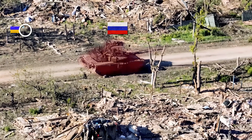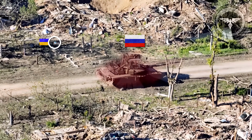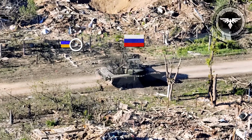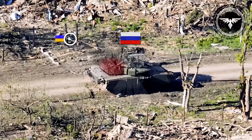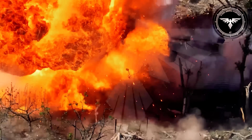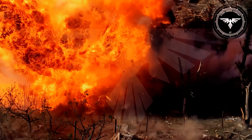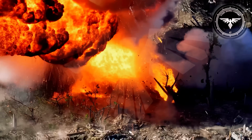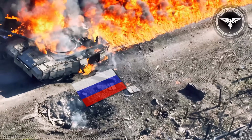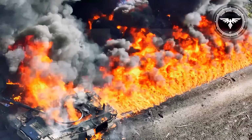Seeing this, the Russians abandon the second tank, and rightly so, as the Ukrainian drone hovers over it. The operator has the chance to target the most vulnerable spot of the Russian tank. And here's the result. Another turret is ripped off. The fuel that fires next to the tank is burning very beautifully.